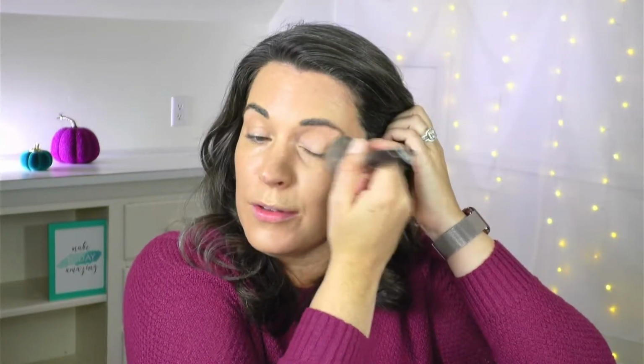Now, if you want this kind of a product, it is going to need, as I said, the Kabuki brush, and then you are going to need some kind of a primer. So the primer is going to fill in those pores and those fine lines, but it's also going to make sure that it stays on your face and doesn't slide off.